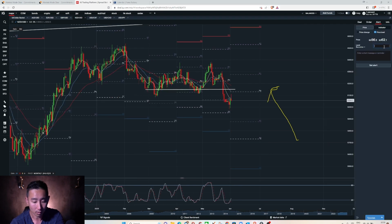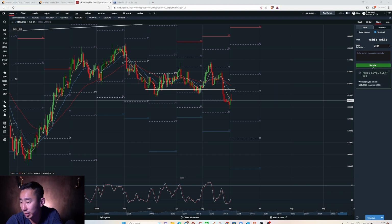Price level 6136. Okay, sell price, so you're looking to sell. Boom. So that way you don't need to babysit. I never babysit the chart anyway. Planning is the most important. So Sunday is the most important part.